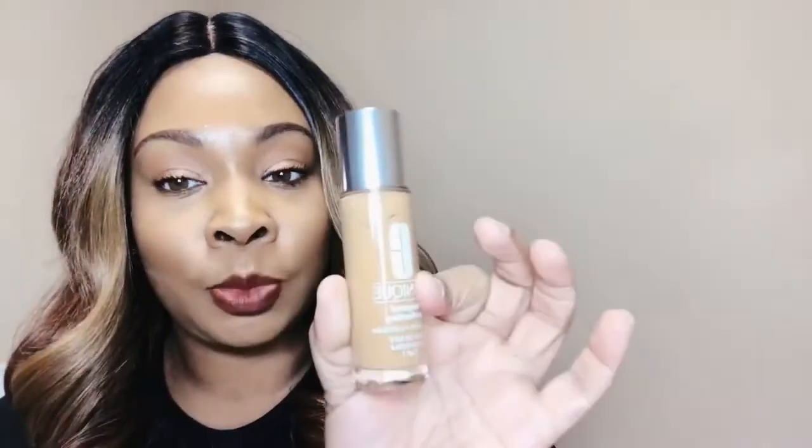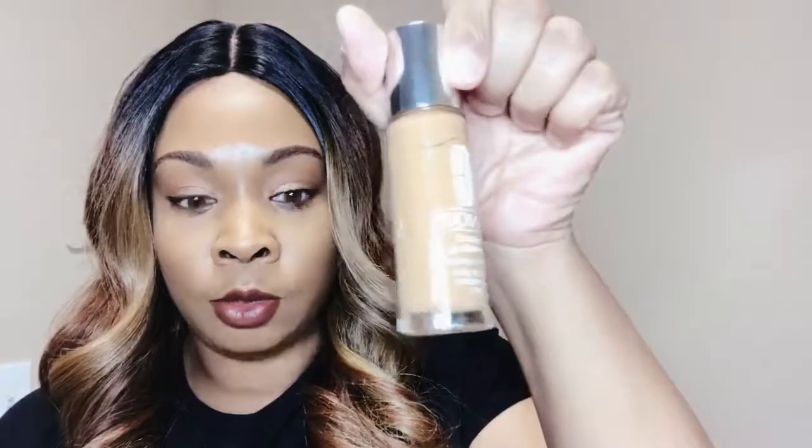So I went back and bought the Ginger for actual foundation, but I use this one as my under eye concealer or highlighter, brightener, whatever you want to call it. So I don't conceal all over my face with it, but I do use this for like under eye brightening. And when I'm really doing more, you know, besides when I'm going to work, I use this one.